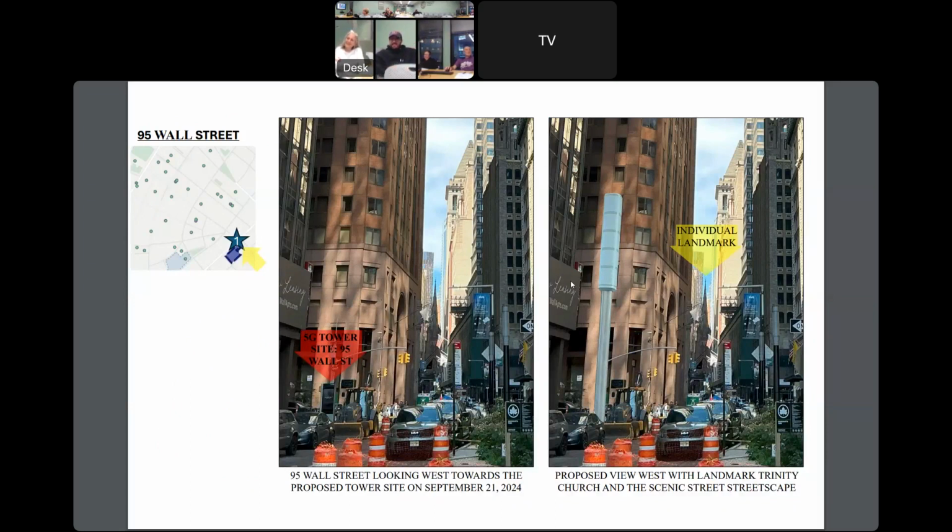So I snooped around. I wanted to get every site into the best view. This is a view that I meandered around to find, that got the church and the alleyway of Wall Street. You could take a million other views, they're all in that stupid report, and they don't show anything. But this is the site, which I found it to be, and this is before, and this is after.